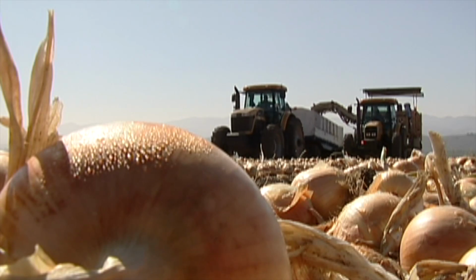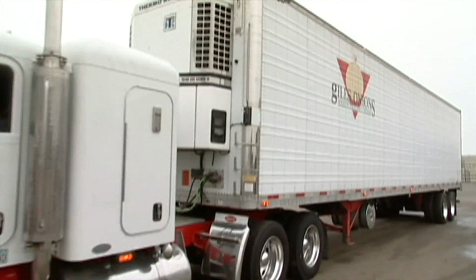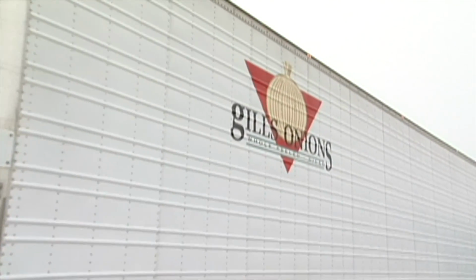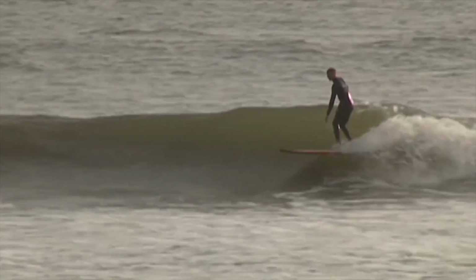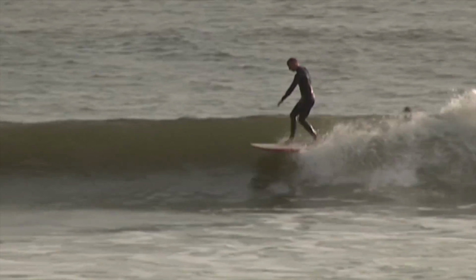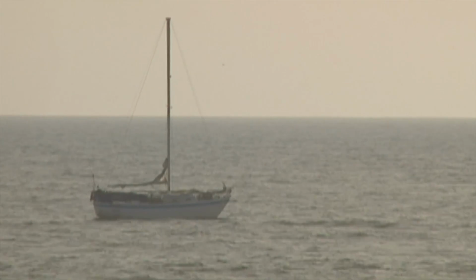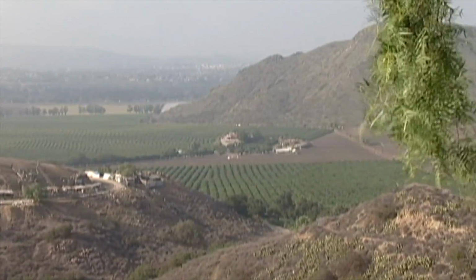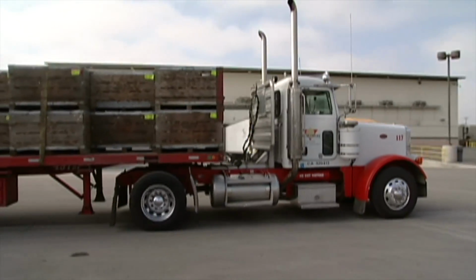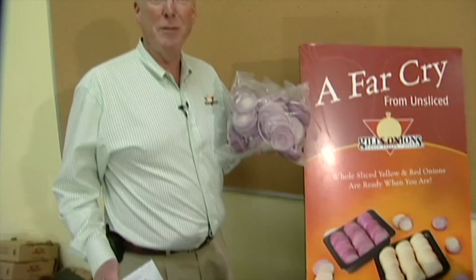From the fields, they are harvested, graded, and sorted. Some are put into cold storage, and some continue their life cycle to their processing facility more than 250 miles away in sunny Southern California. Welcome to Ventura County and to the Gill's Onions headquarters, the largest year-round grower and processor of fresh-cut onions. Our motto here at Gill's Onions is, if you're still cutting your own onions, it's a crying shame.